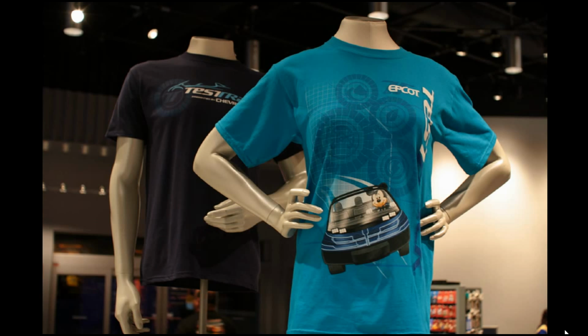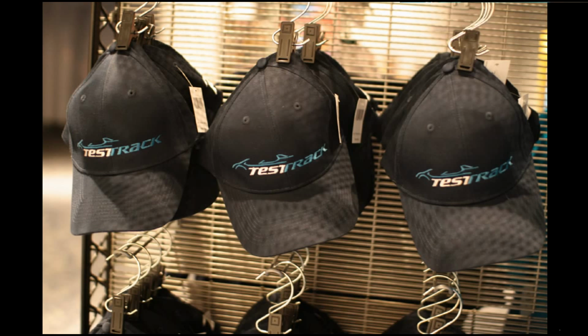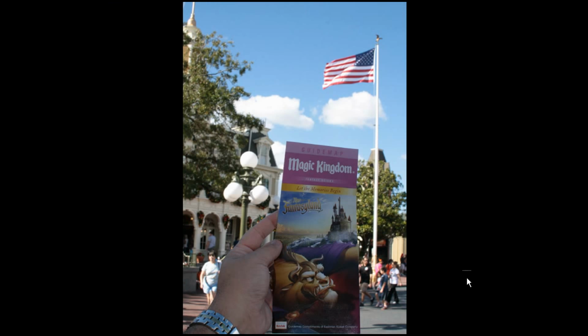Now, in the shop at the end, there are a couple of new T-shirts, as you can see here. Both of them say Test Track. This one has the car design on it with Mickey driving it. There are new Test Track hats for sale, as well as a coin-operated Test Track specific photo opportunity, the photo booth. Now, I thought it interesting to point out that there are themed trash cans here, and as you can see, not only is the Test Track logo there, but as well the World of Motion logo, another homage to the former attraction in this vicinity.